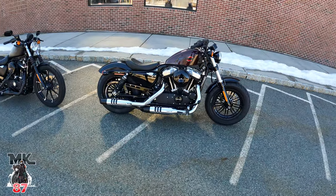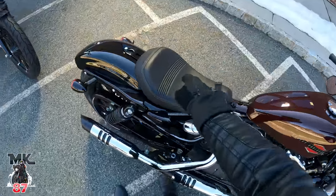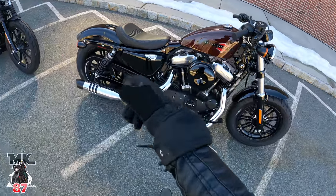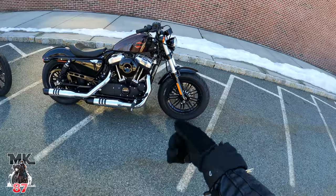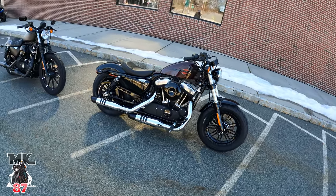It's built on the same platform, same chassis. This seat is even a bit firmer, so you're actually going to be a little bit more comfortable on the 883 on that one, just because of the seat. The seat sucks. Same suspension. It's just, like I said, the tank is smaller on here, bigger engine, bigger tires, forward controls. That's going to be your difference right there.